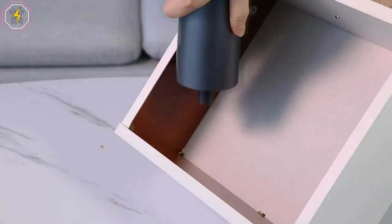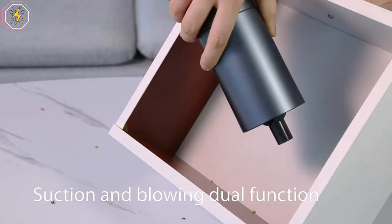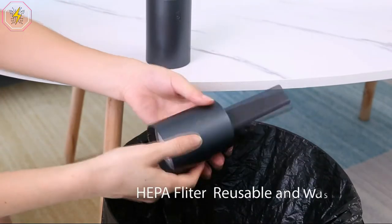could provide up to 20 minutes of battery life for the pet vacuum work, and only needs 3 to 4 hours to be fully charged each time.